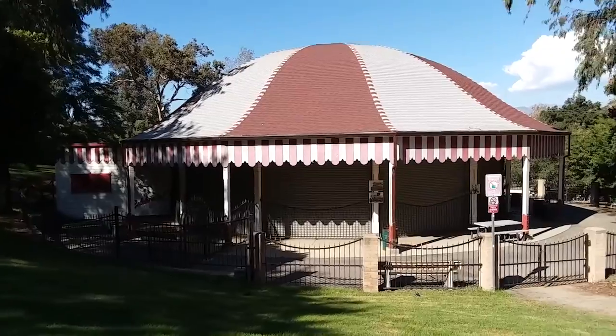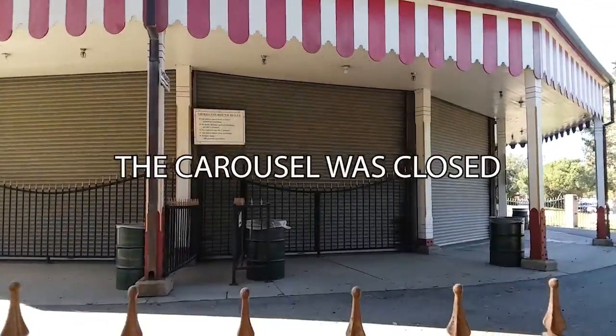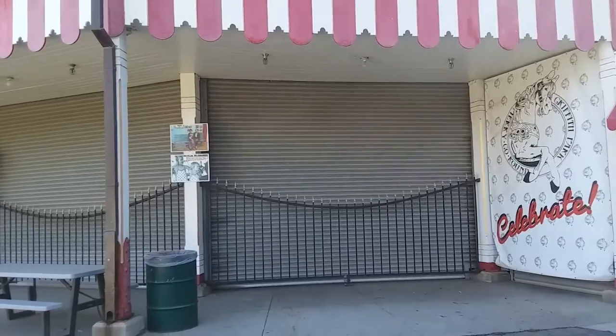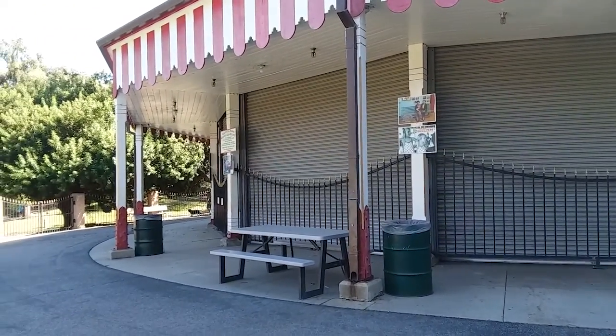I did go visit the original inspiration for Disneyland, and that is the carousel. And Walt used to take his daughters there, and that's how he got the idea to have a park where families could go and they could enjoy rides.